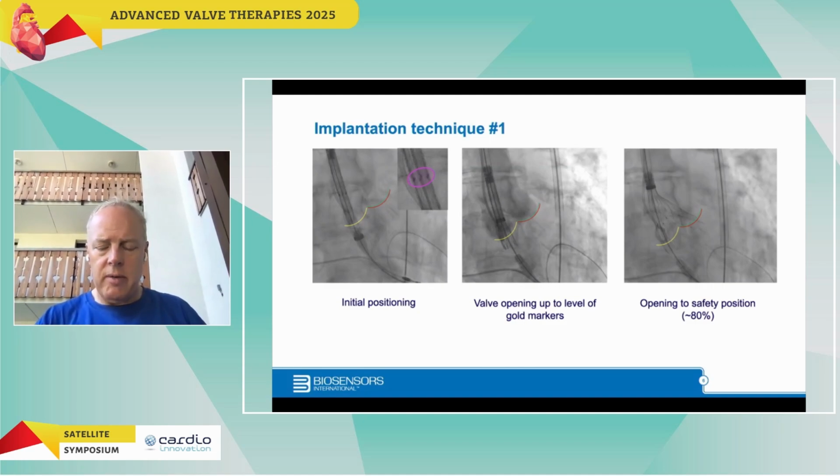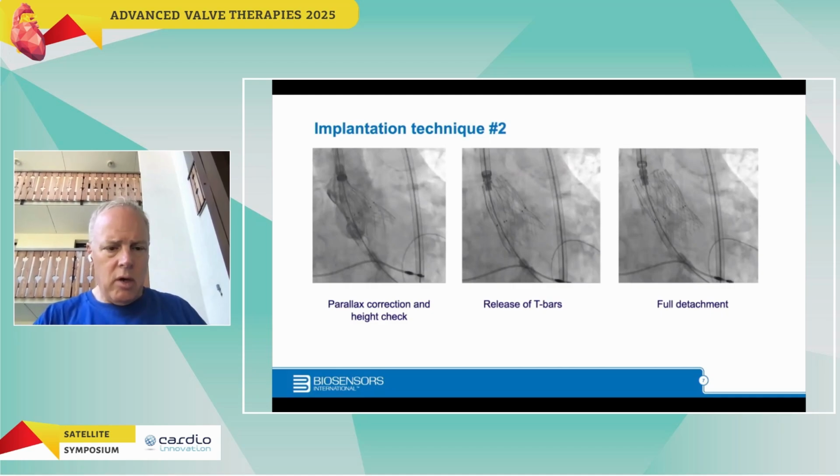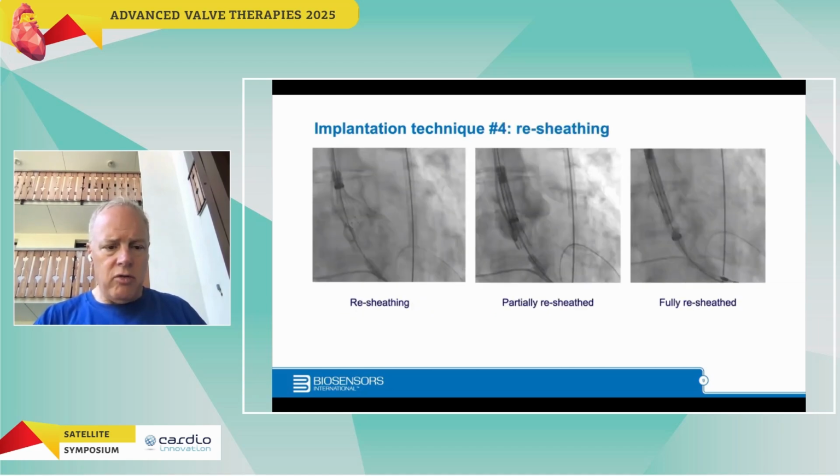So the delivery system has a safety mechanism that will prevent accidental release of the valve at 80% opening. The hemodynamics are usually very stable at this point. We can adjust the parallax using the gold markers to check for implant height, both on the non-coronary and the left coronary side. When we're happy, we unlock the safety lock and then slowly wind to release the T-bars. And then we have full detachment, as you can see on the far right-hand panel. If you need to resheath, you basically reverse the winding mechanism, and you can resheath from 80% to full closure, and then start again if you're not happy with the original position.